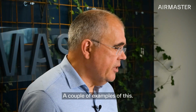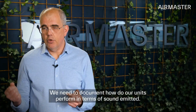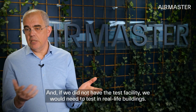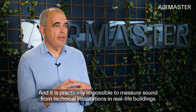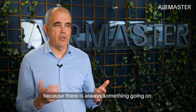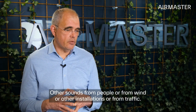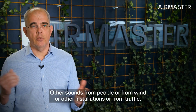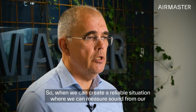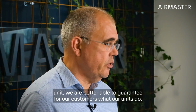A couple of examples of this: we need to document how our units perform in terms of sound emitted. And if we didn't have the test facility, we would need to test in real life buildings, and it is practically impossible to measure sound from technical installations in real life buildings, because there's always something going on. There's always something disturbing, other sounds from people or from wind or other installations or from traffic or something. So when we can create a reliable situation where we can measure sound from our unit, we are better able to guarantee for our customers what our units do.